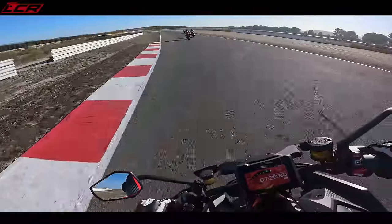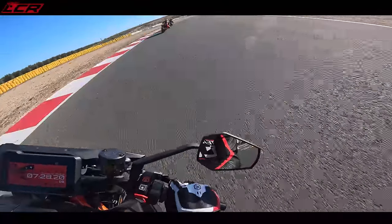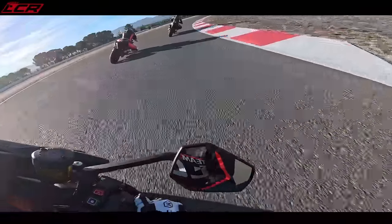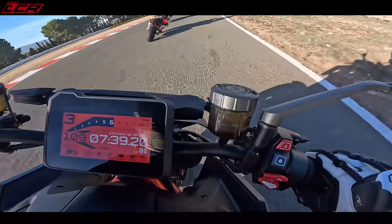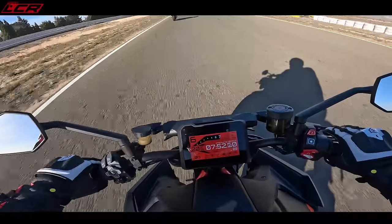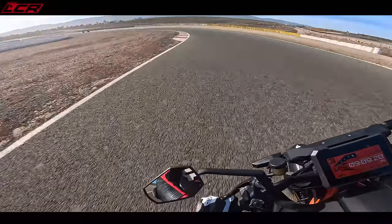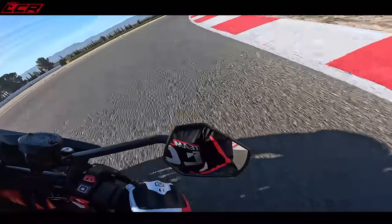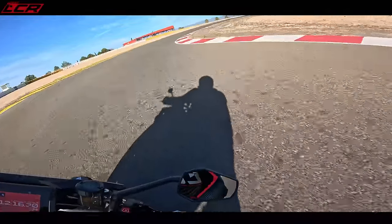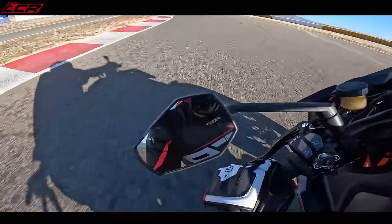Where's that horrible chicane? I don't know quite how to do this one. Get wide, cut it in, cut it across, back on the gas. Got to christen my new knee sliders as well. Yeah. I've overtaken someone. Christen the RSTs. Can't beat a Spanish day on track in the middle of the winter.